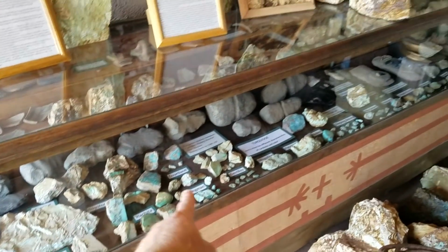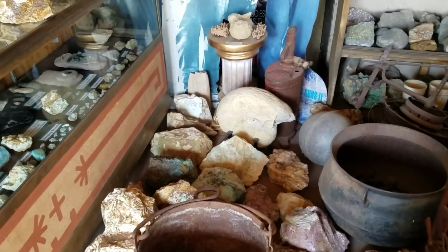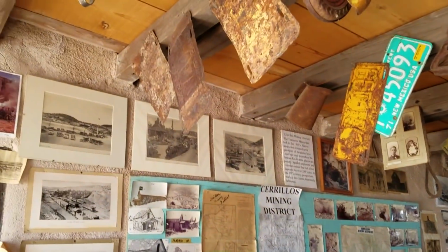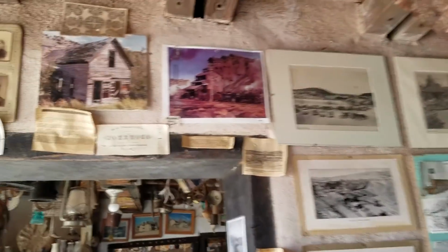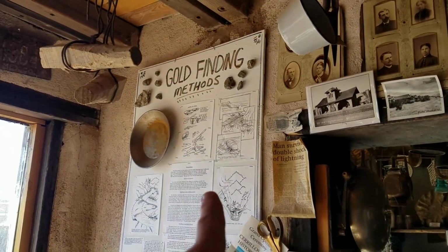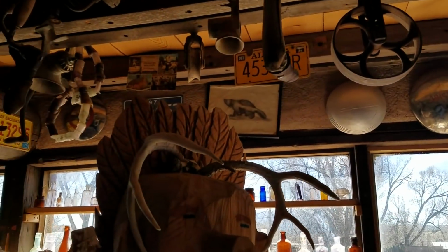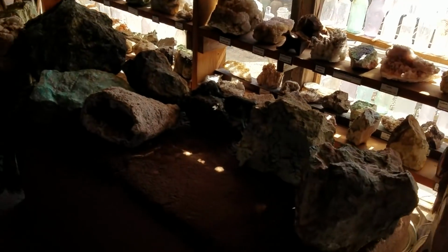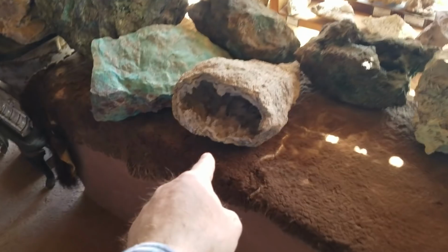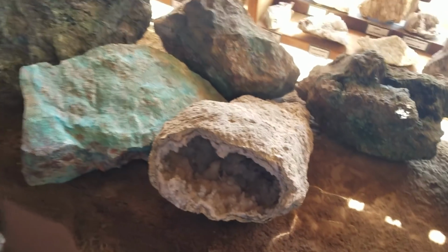And they have a lot of different rocks in here that are on display, and fossils. That's a big snail. But they have a lot of them for sale in the gift shop. Talking about gold mining out in this area. Man, look at the size of that geode right there. It's huge. Whew, big.